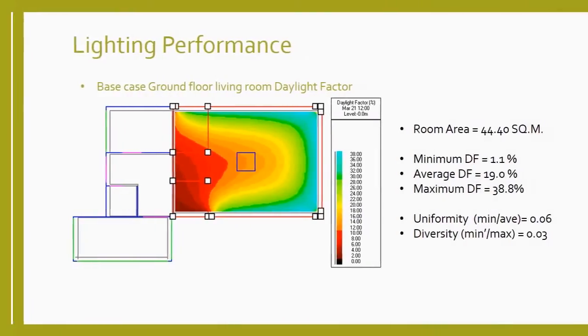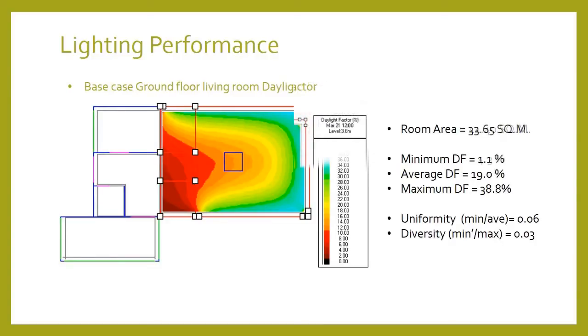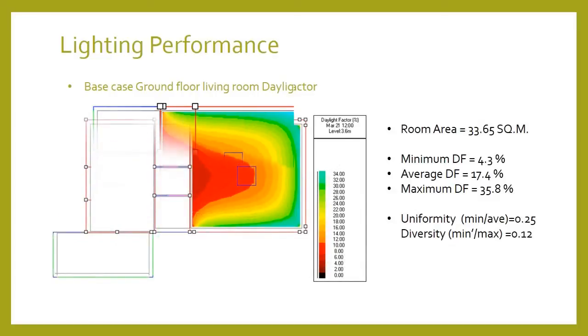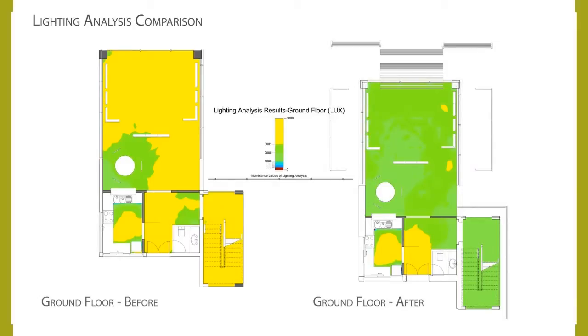In terms of lighting performance, in the ground floor, the maximum daylight factor was reduced to 24.3%. Uniformity and diversity were enhanced by 66%. In the first floor, the maximum daylight factor was reduced to 23.4%, while the uniformity and diversity were enhanced by 24%.